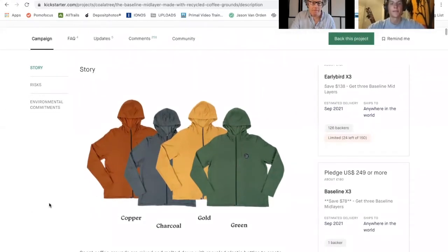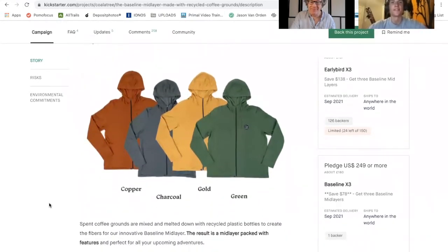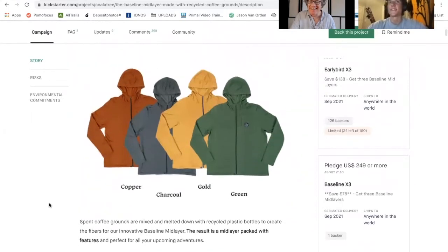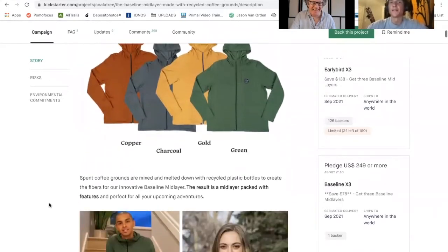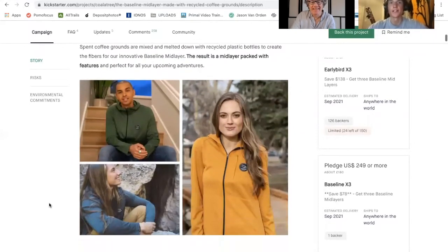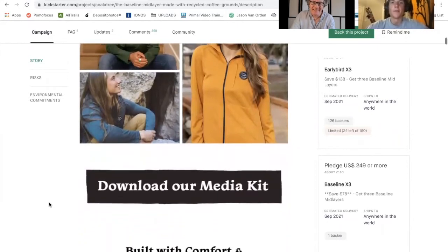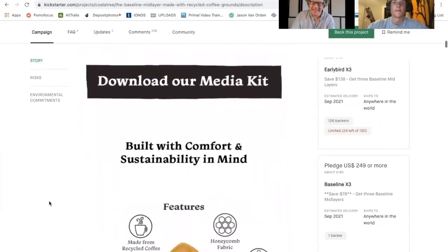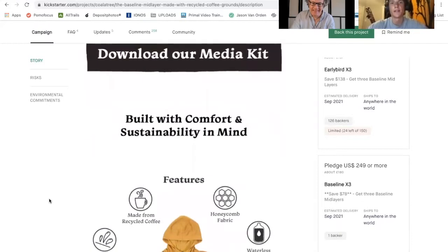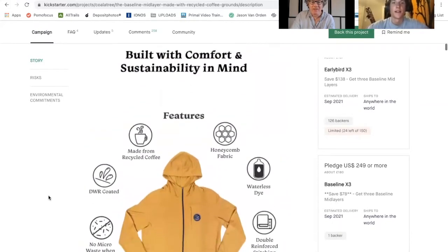Yeah. So the Baseline comes in copper, charcoal, gold, and green. Some earth tones and some more flashy ones in there as well. And to speak a little bit about the recycled coffee grounds, this is our third project that we've been able to incorporate this technology into, and we are really excited working with some specialty factories to incorporate this technology into other pieces as well.